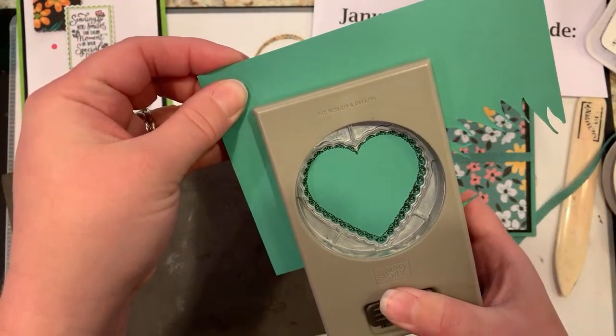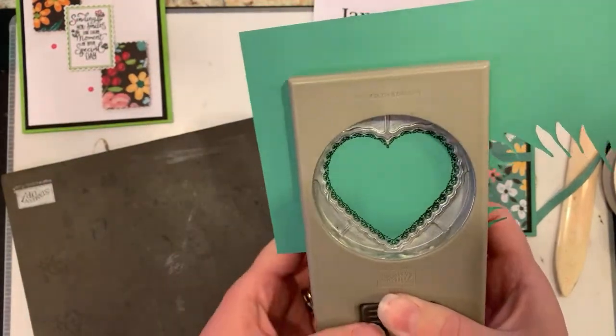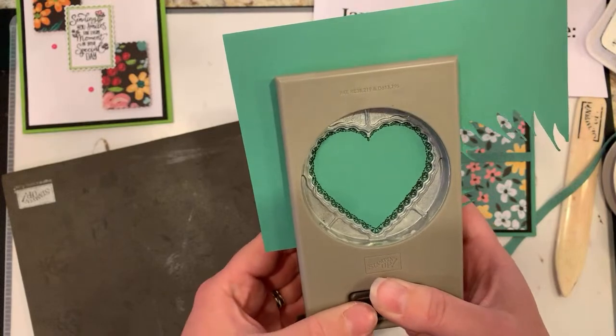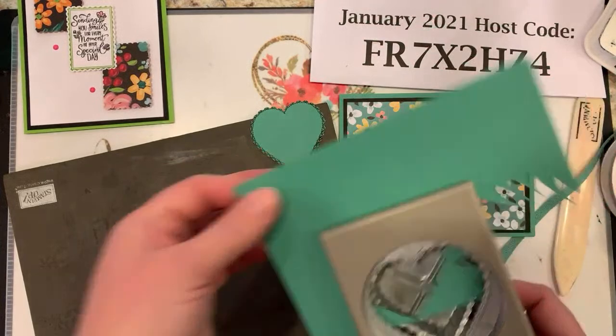All right, so then you stick this in here and you do the best you can to get the little stamped design in the scallops. Okay, so I got that one.